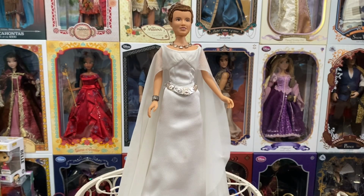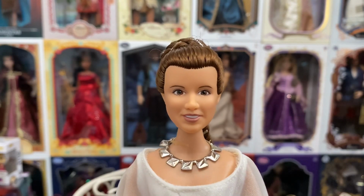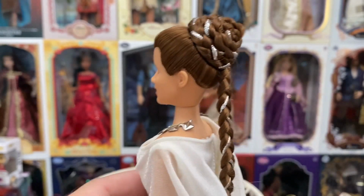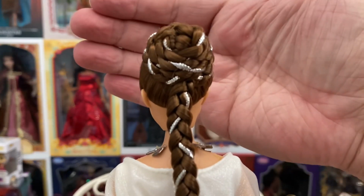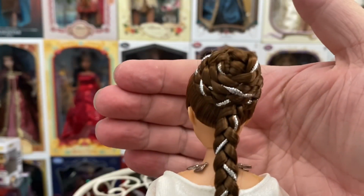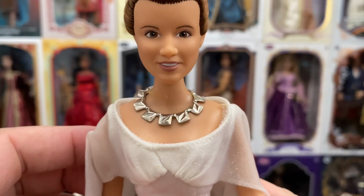And let me tell you, for being a Hasbro doll, she's not bad. She's not bad at all. So we'll go ahead and take a quick look at her here. It's not a perfect likeness of Carrie Fisher, but it's darn good for Hasbro. She does have rooted hair. She's got a beautiful woven braided bun with some silver fabrics tied in. Let's see if we can get it to focus. There we go. And that goes all the way down. You can see there, very long ponytail and a braid. She does have her iconic silver necklace around her neck.